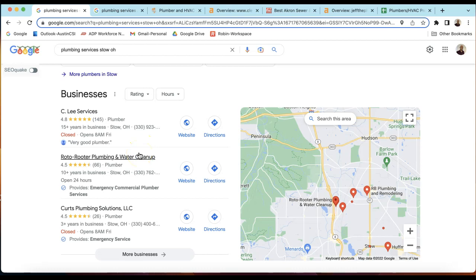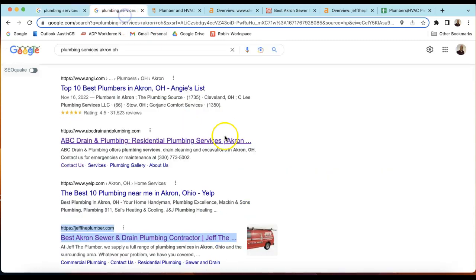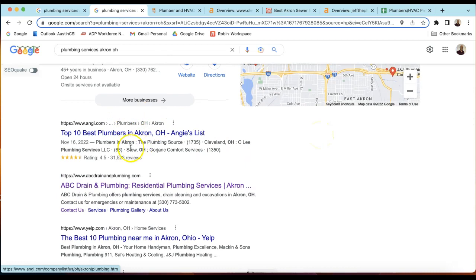So with your website though, once your content, your backlinks, and your citations all come together, you really start to outgrow your competitors. And here's what you might be looking at, why that's worth it. You're already at the top of the map pack here, but be on top of some Google ads here, and also with some other areas such as Akron, Ohio, be up here organically. So not sure what your margins are, but I imagine that would generate some pretty decent revenue.